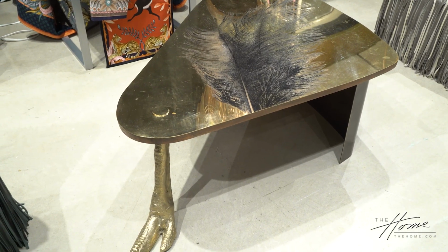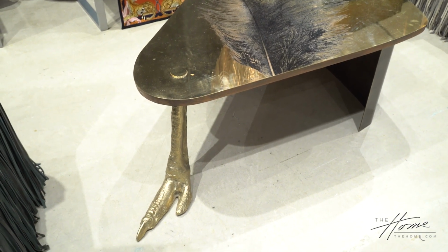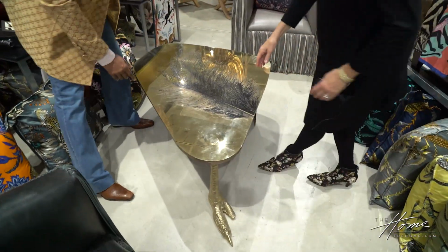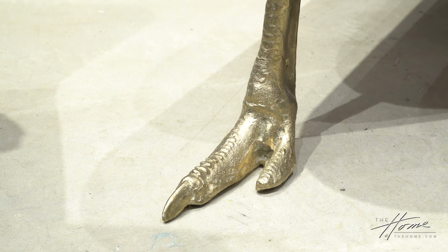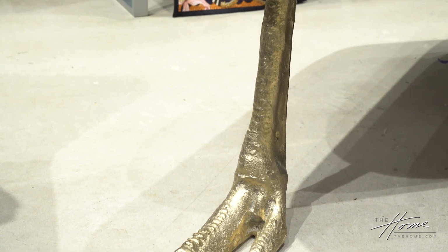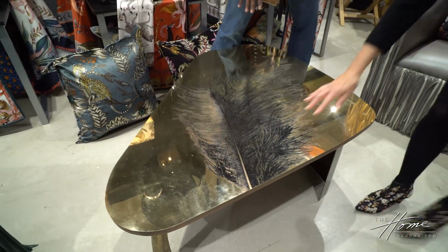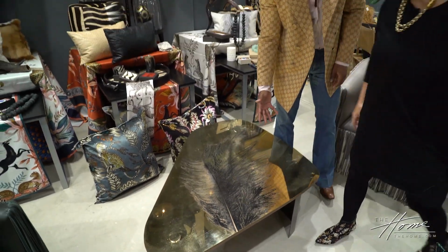I have to tell you, I saw this yesterday. This is so good. So feel the texture on top. Is this an ostrich foot? Exactly. And as opposed to ball and claw? Exactly. This is fabulous. This is one of those pieces that you build a room around. Correct.